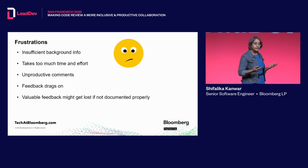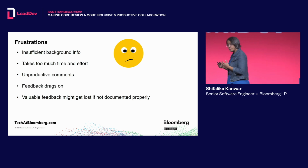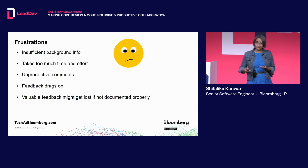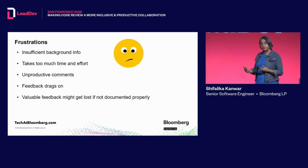Beyond that, decide a timeline. Say, as a team, we will give PRs higher priority. So if somebody is sending you a code review, that means they're ready to go to beta. So that's what we do. I know that if I send somebody a PR, it will get looked at quickly. And that's what I owe all other team members.